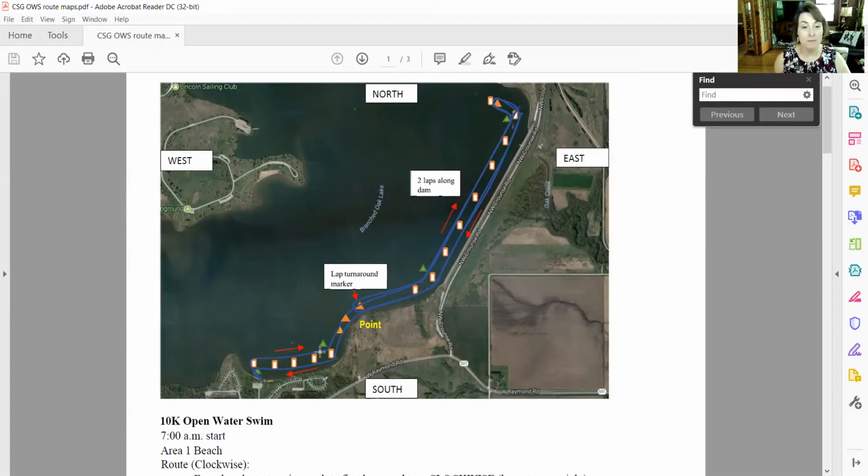There are 5 of them. When you get to the last buoy, which is here in Area 1, you'll see a green marker. Swim between the green marker to your left and the last buoy to your right. Anytime you see a green marker, that means turn left. In this case, it's a kind of gentle left. It's a dogleg turn, and go past the first orange marker, past the second orange marker, past the third orange marker.